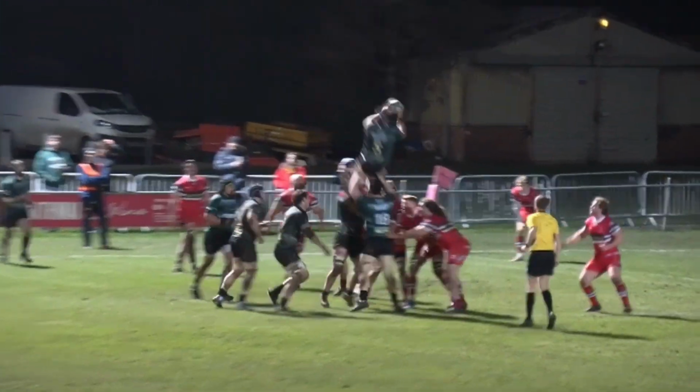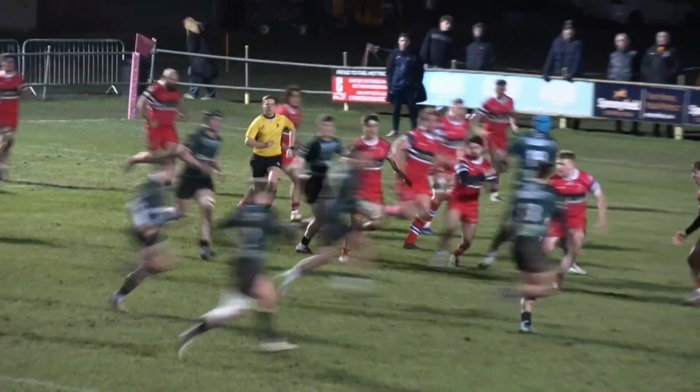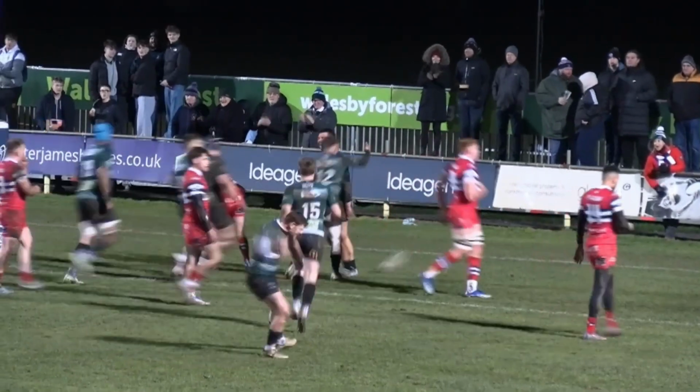Line out corralled safely by Ferreira as the Archers look to press home their advantage. Venner to Oluwafella. Oluwafella to Christian Goss. And it's 3-3 for KCG.